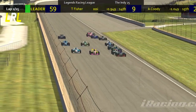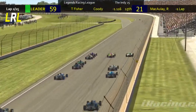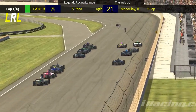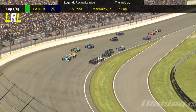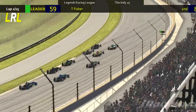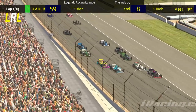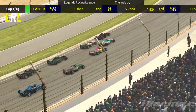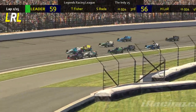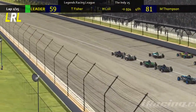Kind of see with this better camera angle. Now another move to the outside. 3 wide for the race lead in the middle. Mason Thompson and Steve Rada will take the lead momentarily, but not enough to keep it out into turn 3. Now coming into turn 4, he might get a good run on the exit here. I don't know if he'll be able to get in front of Thomas E. Fisher, but he has a chance to here.